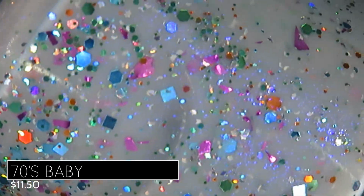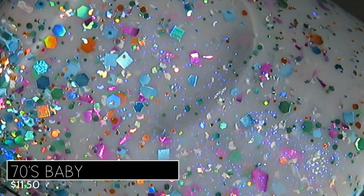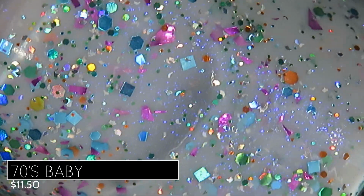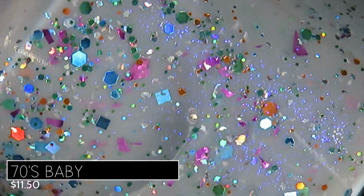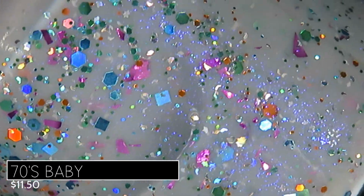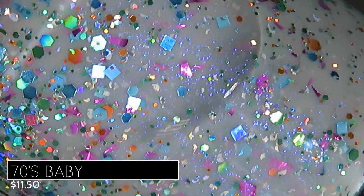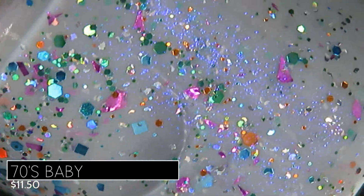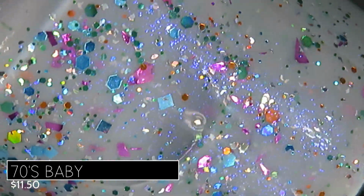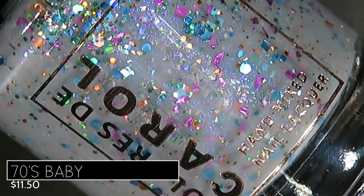It's also got some light sky blue colored glitters, and I don't see those very often in polishes, and I love them, especially the squares. And it's got multi-chrome shimmer. So many things going on, and like some tiny moon shaped glitters I see in there as well. I used to think that gray polishes are boring. This one's not boring. I'll just leave it at that. This one is anything but boring.